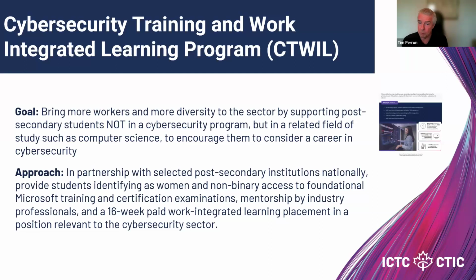Microsoft is a partner and has been a partner in a number of different things that we've done. So they're helping by providing some foundational training, and AJ mentioned some industry recognized certifications, and Microsoft certs are also recognized and I think valuable foundational knowledge in that sector. The other thing we felt was important was to provide some mentorship support, and you'll see that we've provided support in a couple of ways for that. And then the third pillar is engaging the students in a work integrated learning placement in a position that is relevant to the cybersecurity sector.